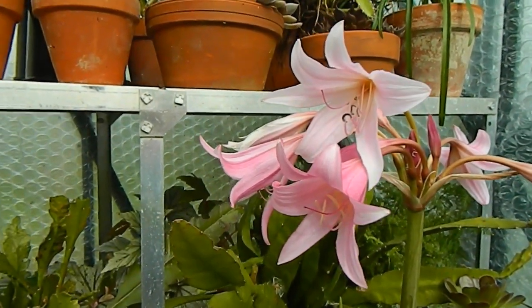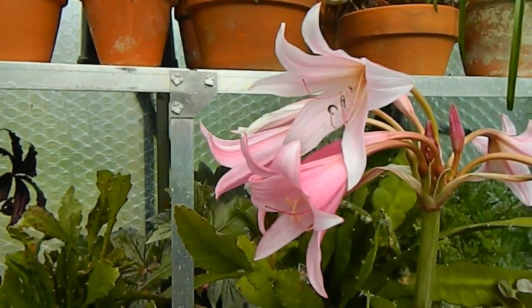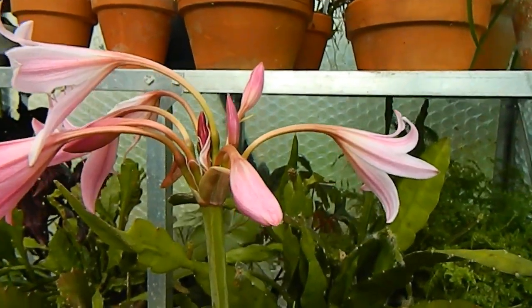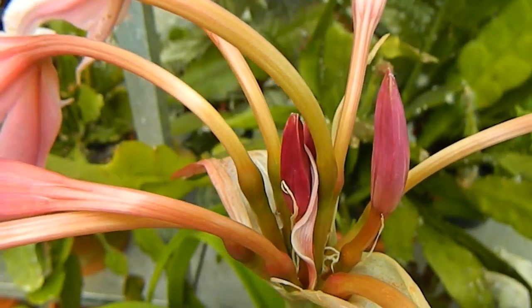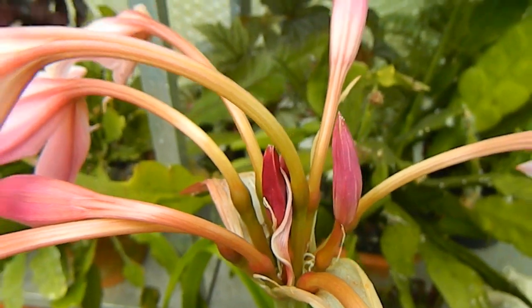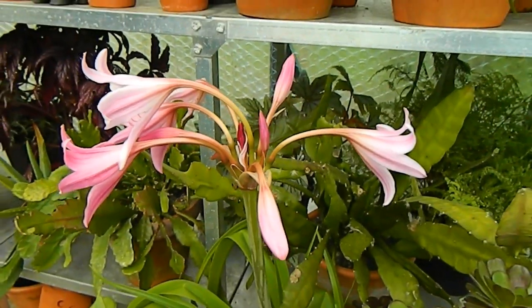So, tell us a bit about this then, Alberto. Oh, well, this is a crinum, a pretty one in flower, full flower actually, and still lots of buds to go. It's mad the way they come up. They keep on coming up from the center, yeah. Isn't it? So if you deadhead them, if you take off the spike, that's a big mistake. Oh yeah, you will have to wait a year. Another year.